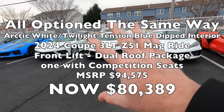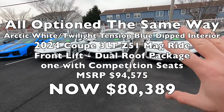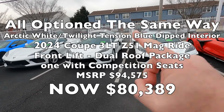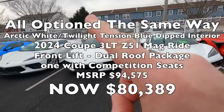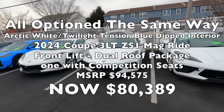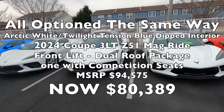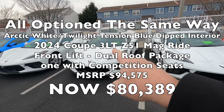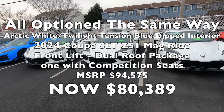These are the only remaining Stingrays that we have are white. They're 3LTs, Z51, magnetic ride, 2 roofs. So it has the body colored roof as well as the transparent roof. And they have the twilight and tension blue interior. This particular one happens to have the competition seat, which I will show you as well.